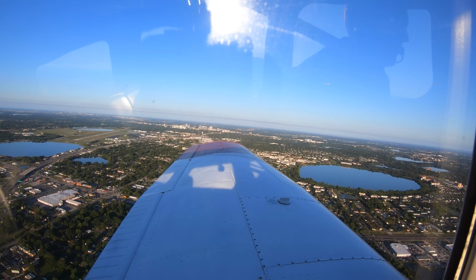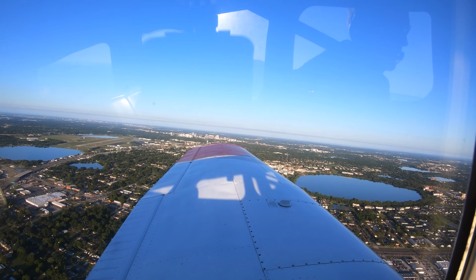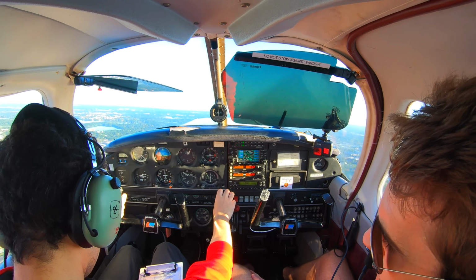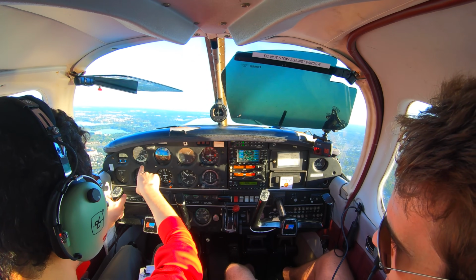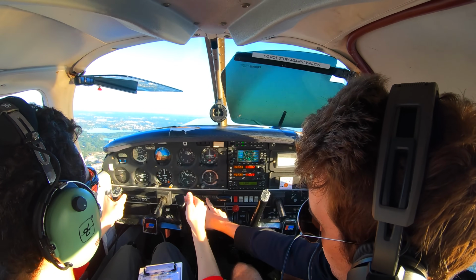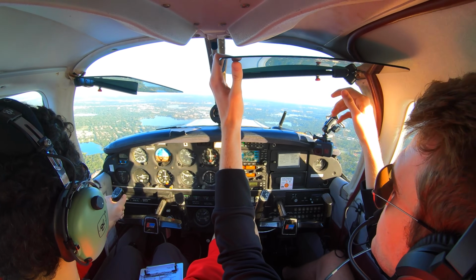So going through 1,000 feet, you can do the climb checklist. The climb flaps, there's no flaps. Fuel pump off. Engine instruments check. Hey, we're a little fast. A little bit fast, right? So engine instruments are down here. Oh, sorry. Yeah. Okay, so level it off at 13.